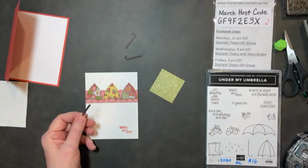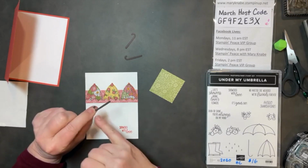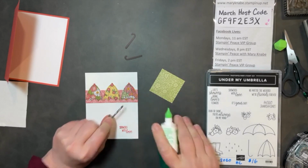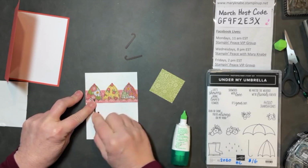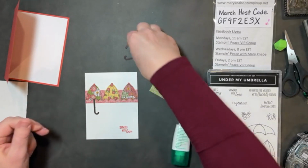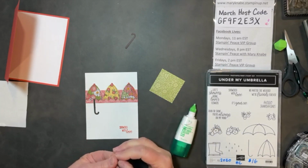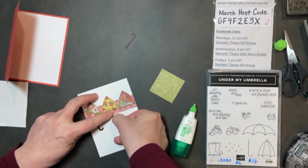And to add these handles, the umbrella handles, I don't put any glue on the curved part. I just put a dot or two on the straight part and then just drag it. I'm going to tuck it under my umbrella and push it down into place. So the less you handle it, the better, so that we don't overuse the glue and move this around too much and get our card front sticky and tacky.